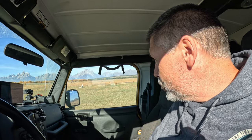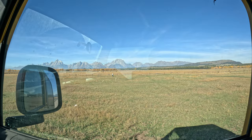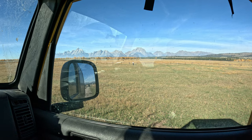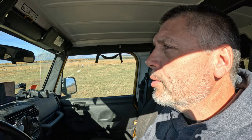So Marianne's getting pictures of horses in the mountains. She's the photographer. I just hang out. But yeah, it's a pretty good view. Just heading out. We got 10 minutes away from our camping spot. And we realized we forgot our park pass. So we're going back, but we're gonna take some pictures before we go back.